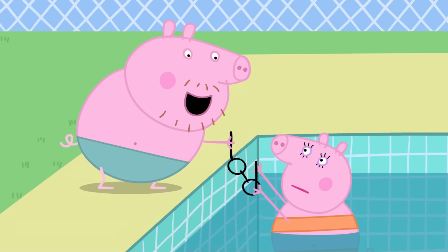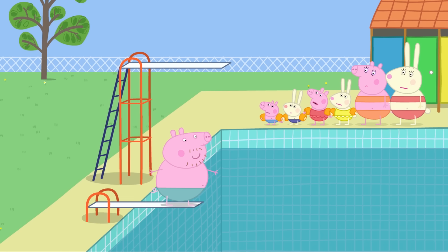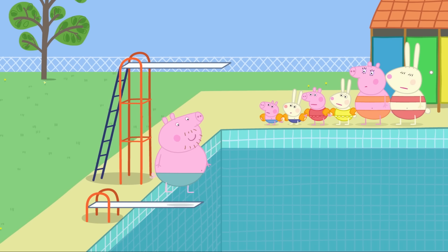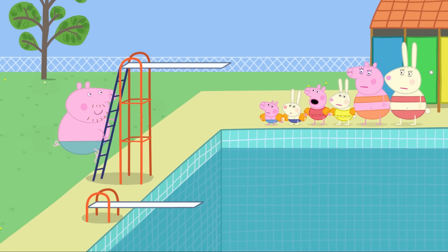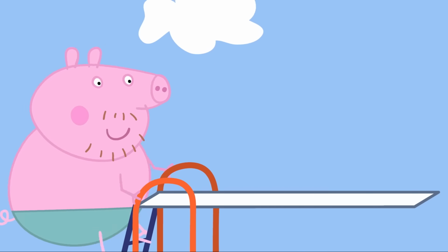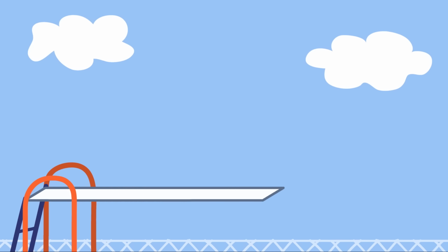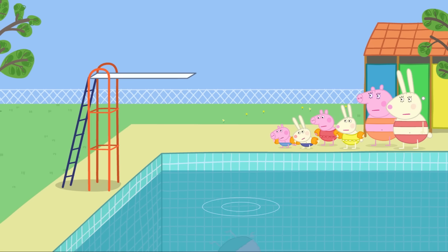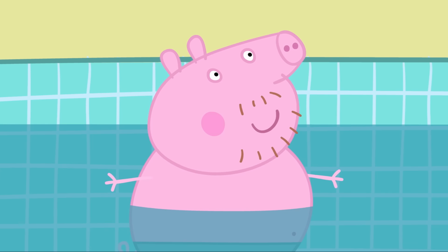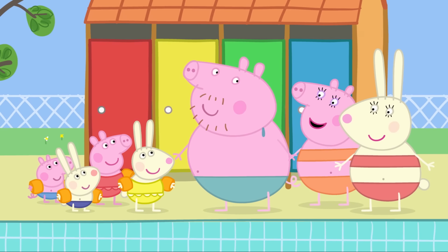Please hold my glasses, Mummy Pig. You'll get a better view if you watch me from the side. Please don't splash us with water, Daddy. Of course I won't splash you, Peppa. I think I need a higher board. Please be careful, Daddy Pig. Yes, don't splash us, Daddy. Don't worry, Peppa. Don't splash us with water, Daddy. I told you I wouldn't splash. Clever, Daddy. Well done, Daddy Pig.